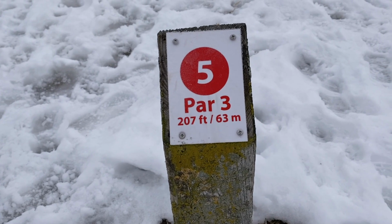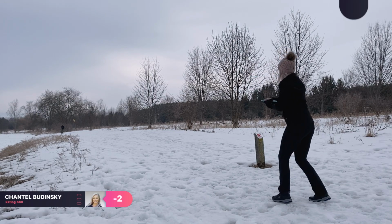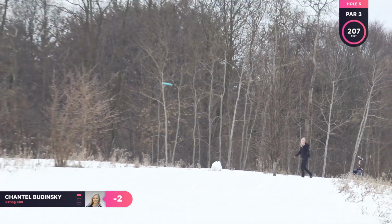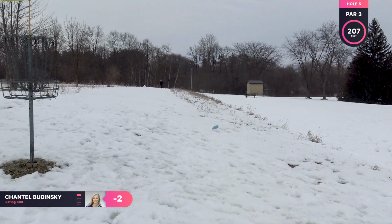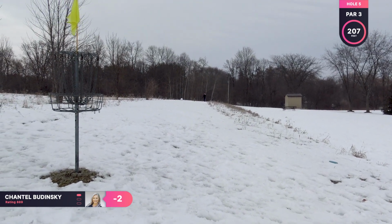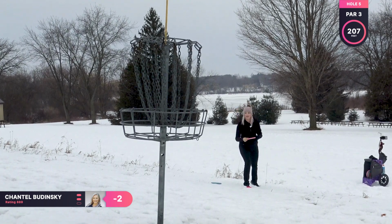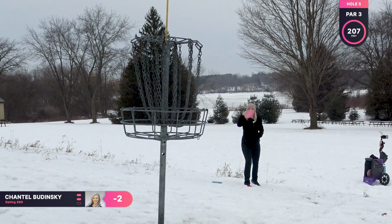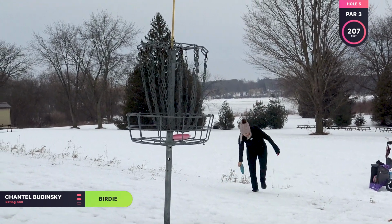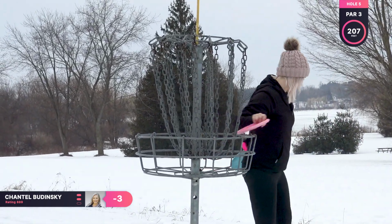So hole 5 is a par 3, 207 feet. Both the longs and the shorts are from this tee. So I'm throwing my Zone. There was a left to right wind, so I stabled up. Usually I throw the Judge, and that faded out a little bit, but I should be able to still get the birdie from here. Oh yeah, no problem.